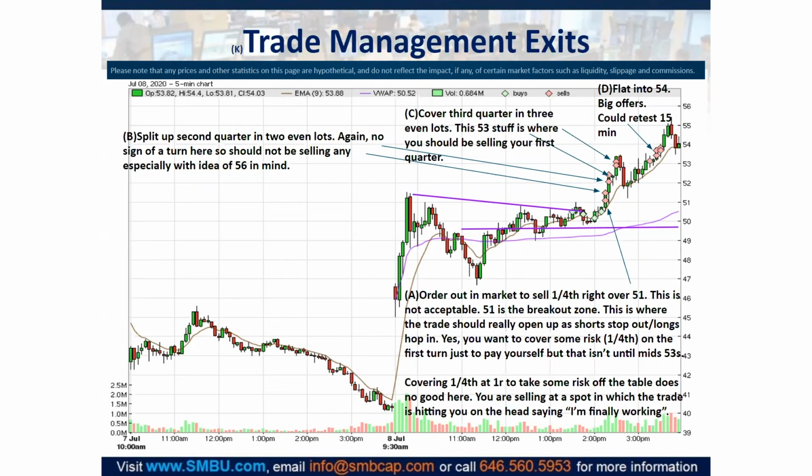I want to cover some risk on the first turn, usually a fourth or a third, to pay myself and to cover some risk, but that first turn really isn't until 53. So I'm doing myself a big disservice by selling a fourth right over 51, right when I'm most convinced that this is going to work. And that's really only at 1R, so it's not even doing a lot in terms of taking risk off the table. Because again, it's only a quarter.